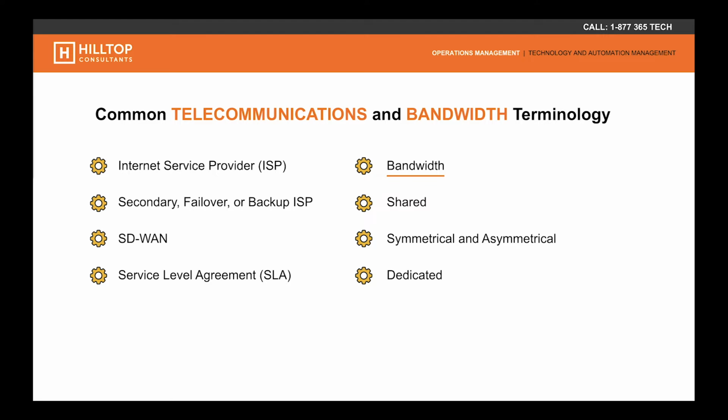There's lots of other terms that your bandwidth might be described with. For example, shared, in which case the amount of bandwidth listed on your ISP's offering is the maximum you could see, but the total bandwidth is shared among many other companies, sometimes an entire building.